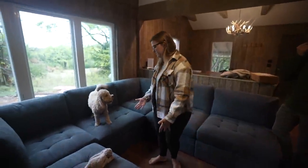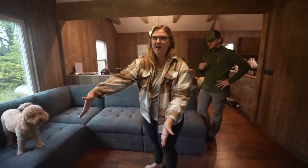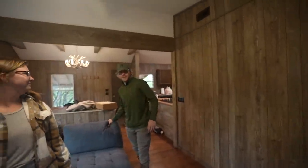This can move here. This can move over there. And it's a big bed. Really? Oh, let's do it. It's just one big bed, huh? Is this where you're sleeping tonight? Oh, God, yeah. Okay. With the dogs. This is a dog bed. All four dogs are going to be right in there.